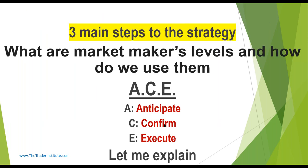Now, what is the ACE method? Anticipate, confirm, execute. Anticipate, so I'm anticipating the market. How many of us can anticipate the market's next move? It's so hard to anticipate, because 90% or 85% of us use pure technical indicators. And I think the market makers know how technical traders think.